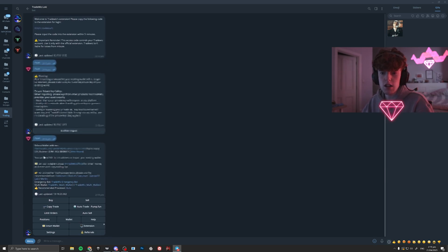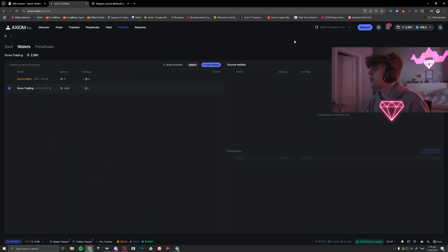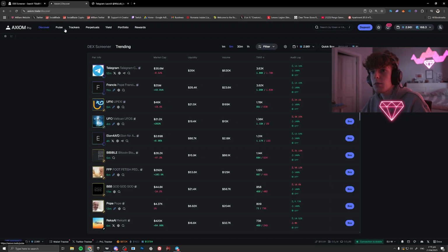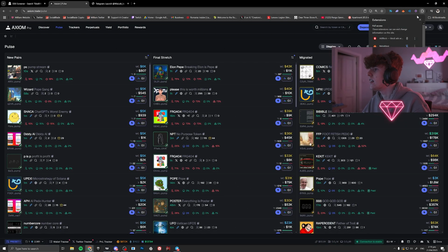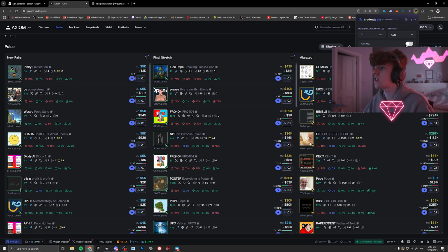But if we click start here, you can now see my wallet is this wallet here, right? So now I have that wallet. That's my main wallet. We can go over onto Axiom, and let's go to the Pulse here. Now we go back over to the TRADEWIZ extension, and it will be using the wallet that we just assigned.